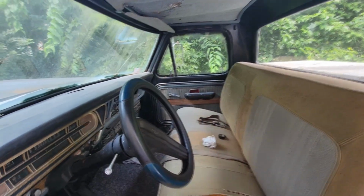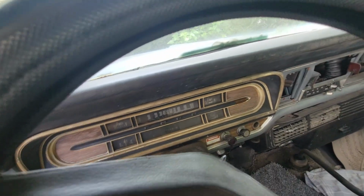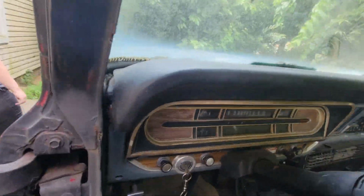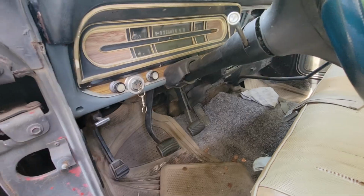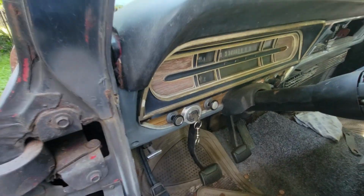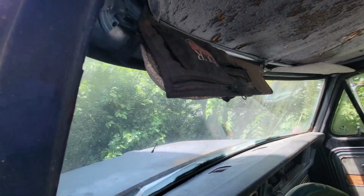Now we're on the other side. The fella I bought it from was not sure of the exact mileage, but it's reading at 35,000. Might be right, might not be. There's some holes in the floor that are patched with metal. We'll just ignore that. Got one set of keys. Two sets of keys. Well, hot damn.